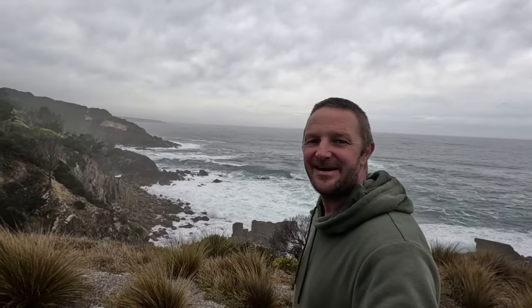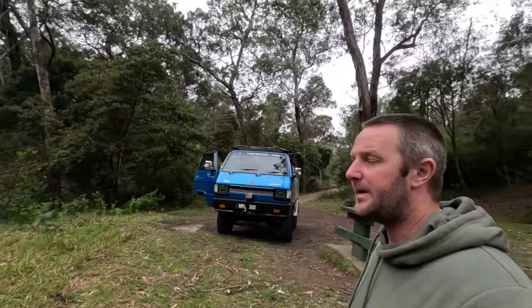Yes, that's some unreal New South Wales coastline, but I better get out of here. So we just left Eden and went up north a little bit to Broadwater Road. I ended up here. Is it a little dodgy? WikiCamps is bringing out the goods.